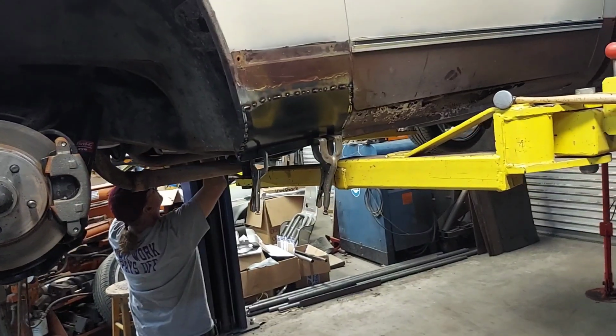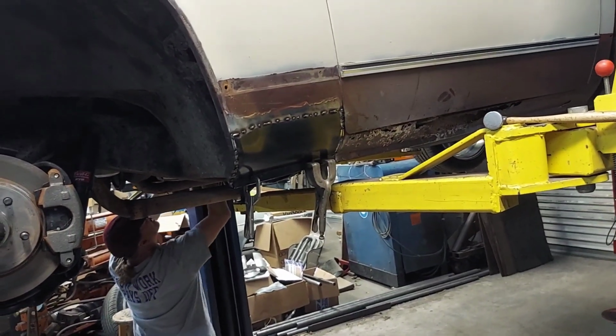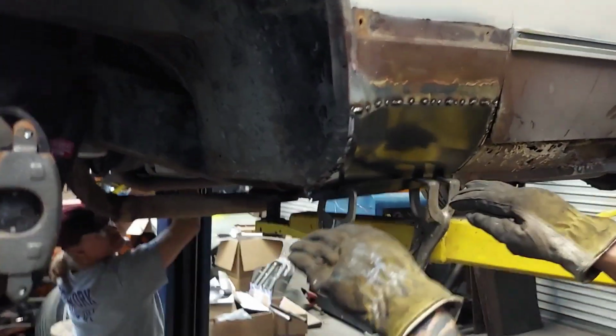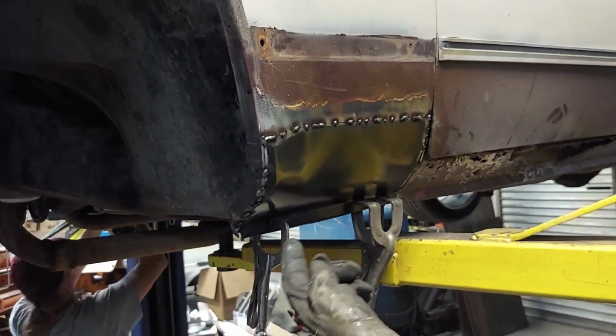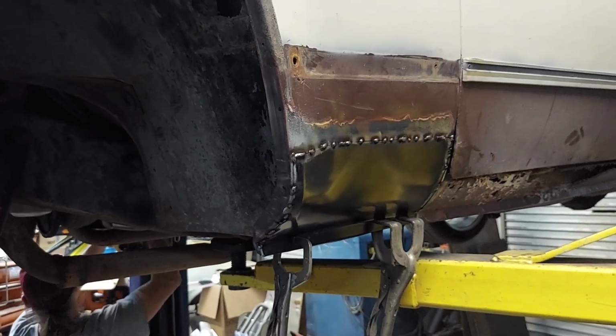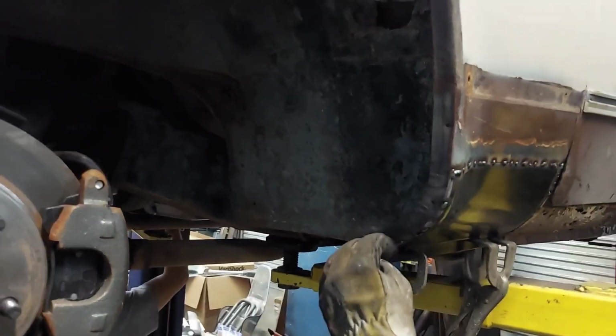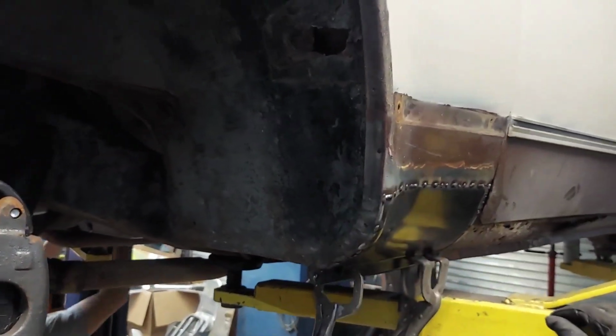Tim's letting it cool off a little bit. Looking good, looking good. We got an issue with this panel. See, it's running downhill on the car. Yeah. We're going to have to do a little tweaking once I get it halfway packed up. But I wanted to retain this stock inner structure so we have the form exactly like it was.